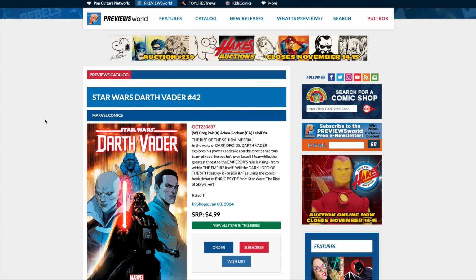And that is Star Wars Darth Vader number 42. And this is the first appearance of Enric Pride. And he happens to be a veteran of the Imperial military who rose through the First Order's ranks during the reign of Supreme Leader Snoke, who we now know was just Palpatine. Really?